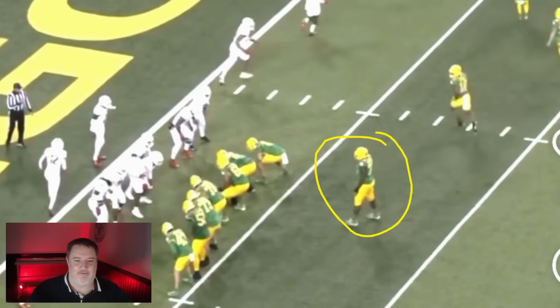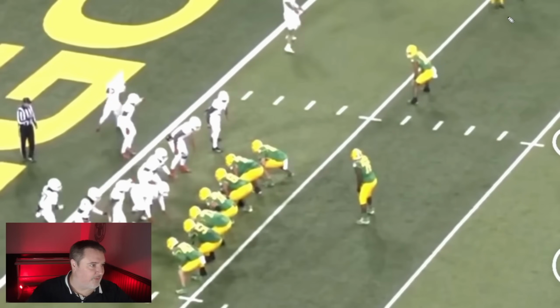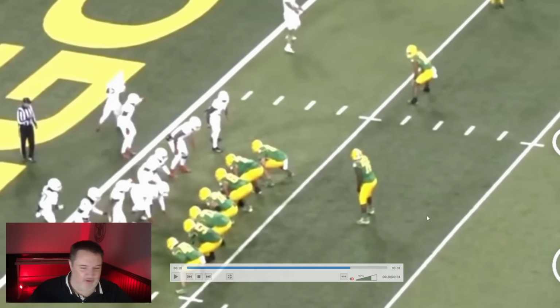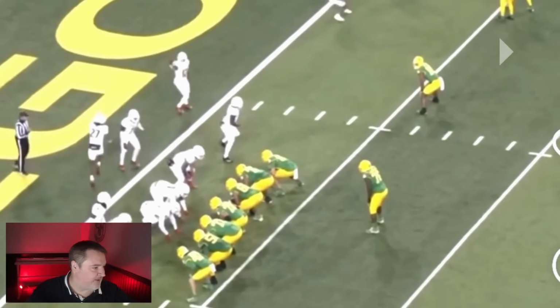And then you have Kenyon Sadiq. This is Kenyon Sadiq right here. He is going to run as though he's running a jet sweep. And then we're going to have a nice run by Connolly to just punch it in. So let's go ahead. Kicker and the holder, they're both up here, but they're not part of the play. But like I said, the film's a little grainy, but gives you an idea of what's happening on it.